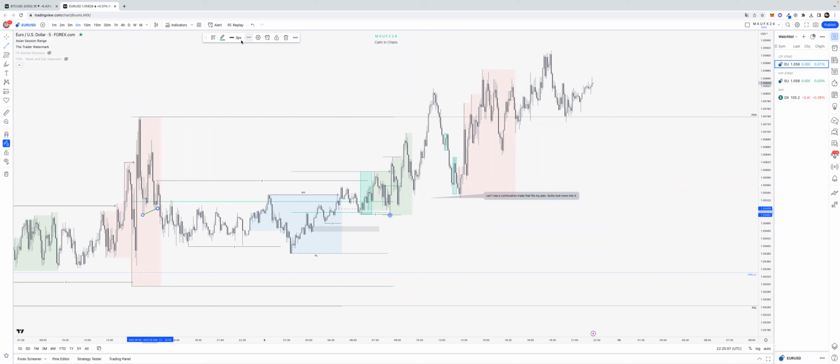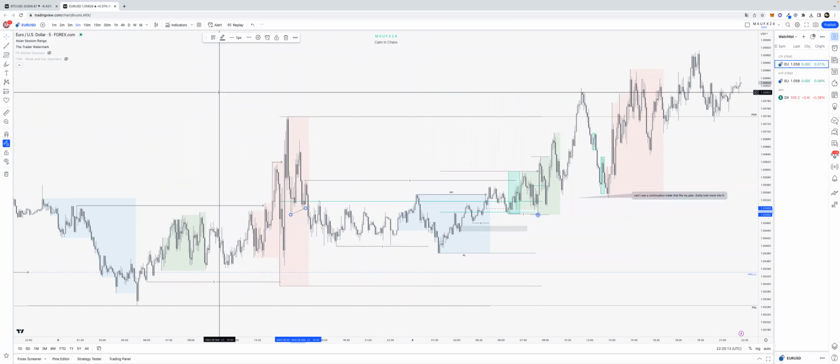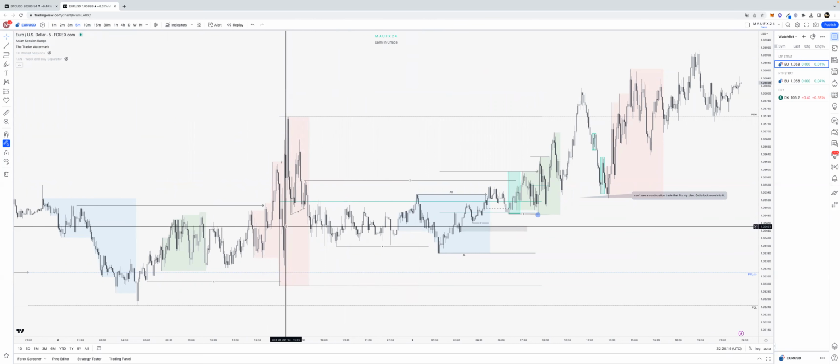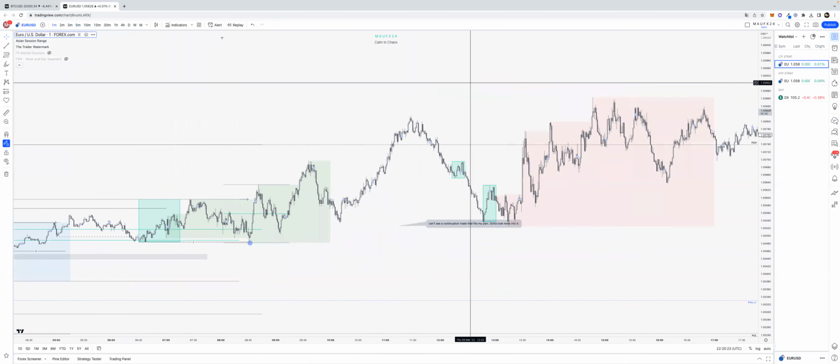See these two? Liquidity. Those are taken. Then we react from this block over here, a 5-minute block. Let's zoom in. Why? Because we want details.